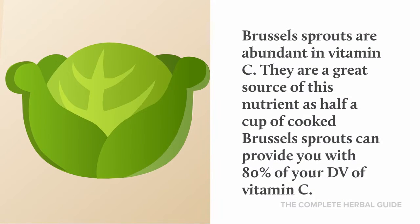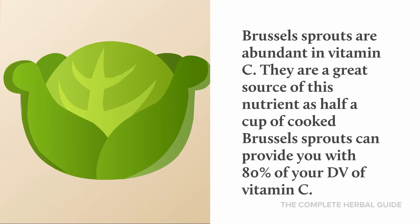Brussels sprouts are abundant in vitamin C. They are a great source of this nutrient, as half a cup of cooked Brussels sprouts can provide you with 80% of your daily value of vitamin C.